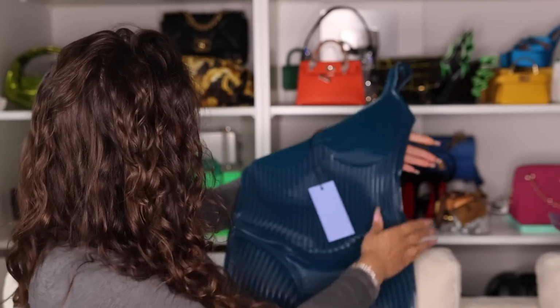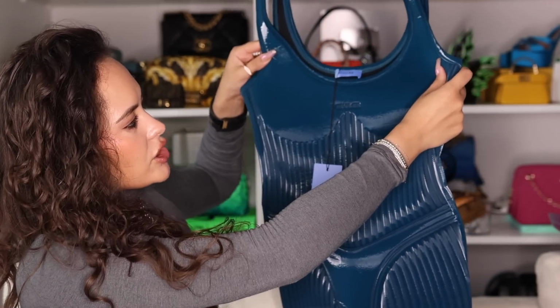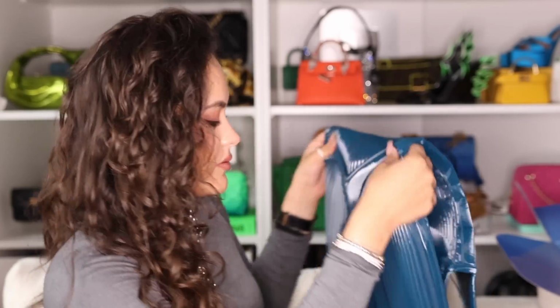So, would I have picked this out? No, but I also feel like I could do this with a black turtleneck underneath and it would work for me. Oh, okay. We are doing well.